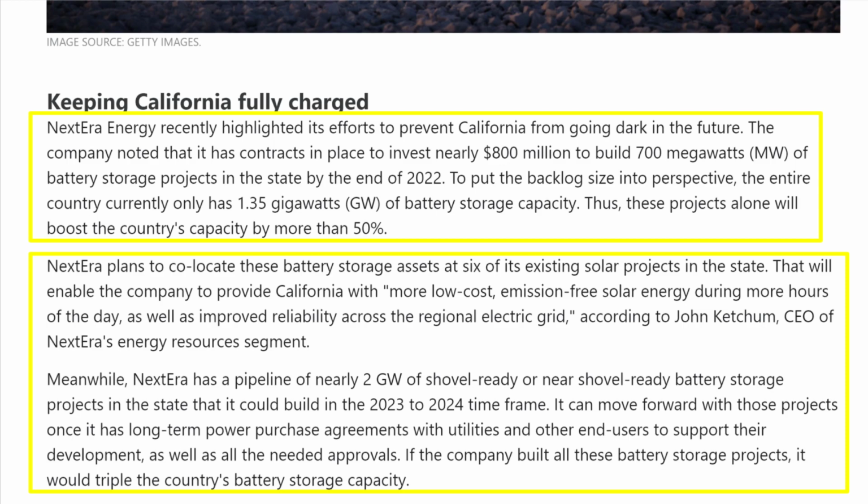So NextEra Energy recently highlighted its efforts to prevent California from going dark in the future. The company noted that it has contracts in place to invest nearly $800 million to build 700 megawatts of battery storage projects in the state by the end of 2022. To put the backlog size into perspective, the entire country currently only has 1.35 gigawatts of battery storage capacity. Thus, these projects alone will boost the country's capacity by more than 50%. So they're going to boost the entire country's capacity by more than 50% with this project. That's pretty crazy and awesome at the same time.